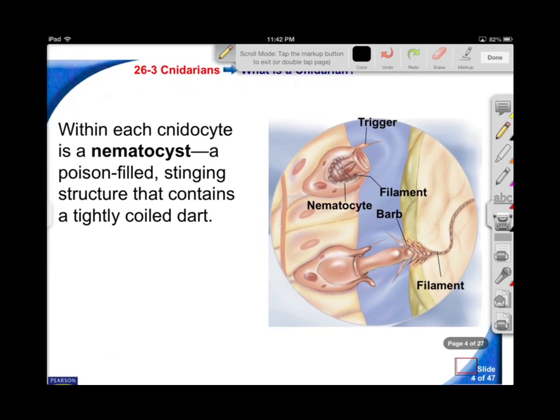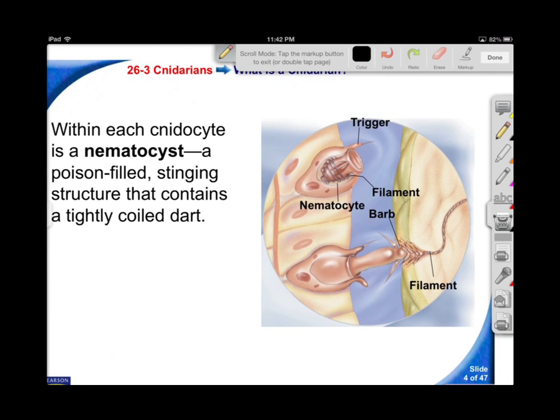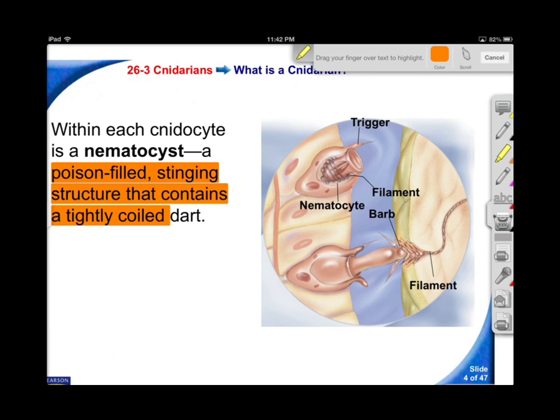And here's another little view of it. The nematocyst could be called a poison-filled dart, which on contact just drives into whatever the jellyfish comes in contact with, or the anemone. The anemone is characteristic of the polyp phase, so you're really looking at a medusa or a polyp. You'll hear me say jellyfish and you'll hear me say anemone quite frequently because they kind of represent the two body forms.